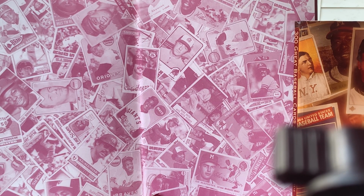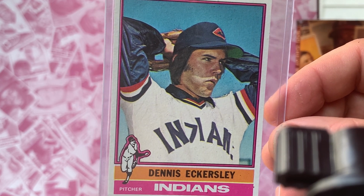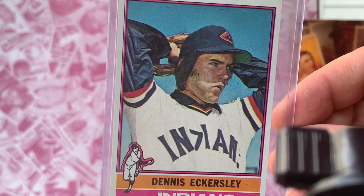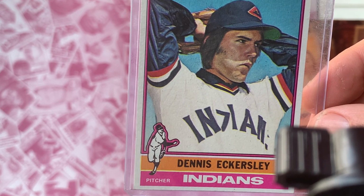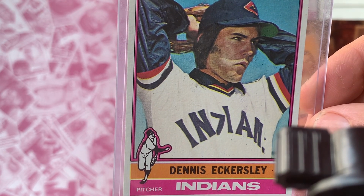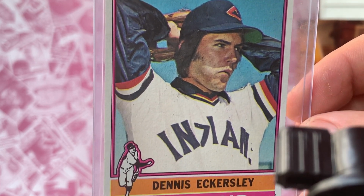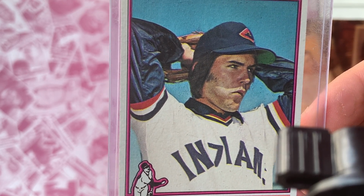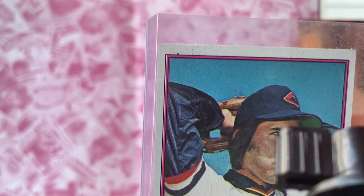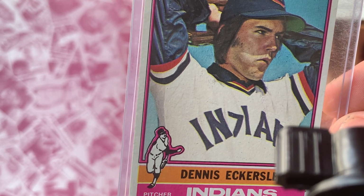Next up is one of the greatest relief pitchers of all time, Dennis Eckersley, his rookie card, 76 with the Cleveland Indians. But many don't remember that he was a starter, and he was a tremendous starter, actually. He started with the Indians and the Red Sox before transferring to the bullpen and leaving a mark as one of the greatest relief pitchers of all time. And I think in 1990, he had one of the lowest ERAs of modern day history. I think it was like a 0.90 ERA, somewhere around there. It was 1990 with the A's.